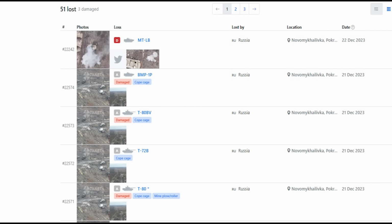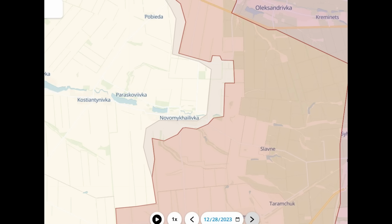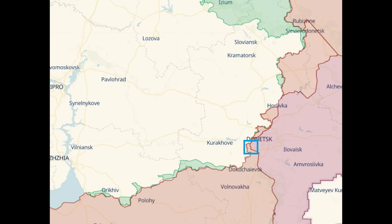Those are big numbers. Here is Deep State's situation around Novomykhailivka. I'll start with early October when the renewed push by Russia here began. And here, today, the 28th of December at time of recording. So Russia has definitely gained ground, with high losses, but as we've seen elsewhere, high losses don't matter to the Russian leadership. They'll gladly sacrifice tens or even hundreds of vehicles and hundreds of troops, just so they have some success to show Putin. Here's the area zoomed out, so it's near Marinka on the Eastern Front.